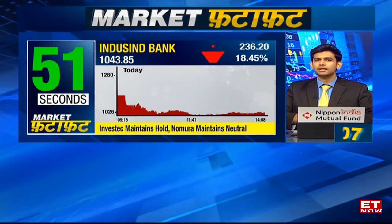If you look at the earnings fine print, a total miss on every account, but mainly if you look at the NII, then it missed the estimates by about 4%. The PAT was down significantly, 38%, coming in at 1,325 crores.